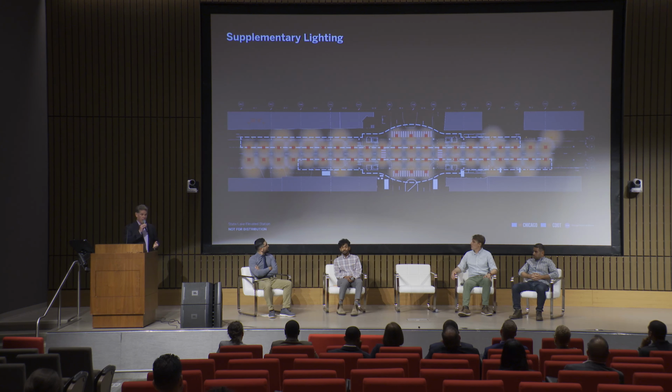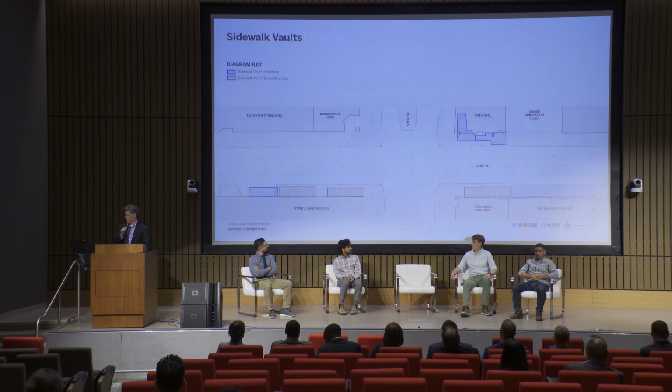As Ian mentioned, it's kind of dark under the L right now. The project will improve lighting primarily by installing underpass lighting mounted to the structure. There will be some relocation of existing taller poles and combination traffic signal light poles as well. Being in the downtown area, there are some sidewalk vaults. Most of the ones in blue you see here, we're leaving as is. The ones in red will be either fully reconstructed or partially reconstructed as part of the project.